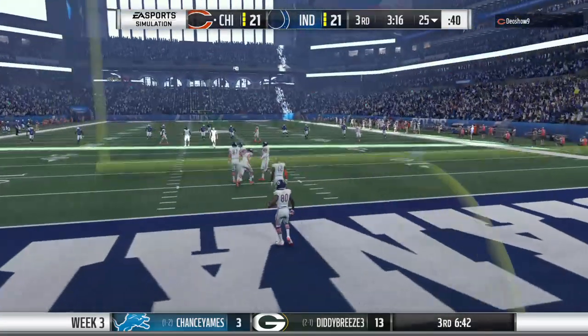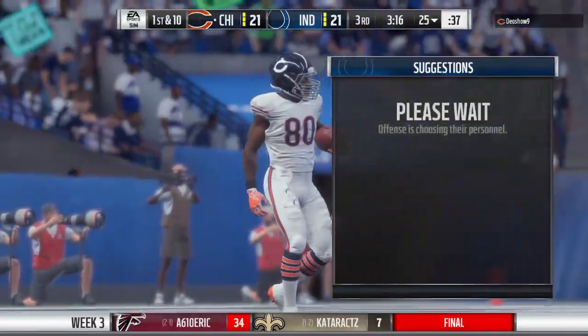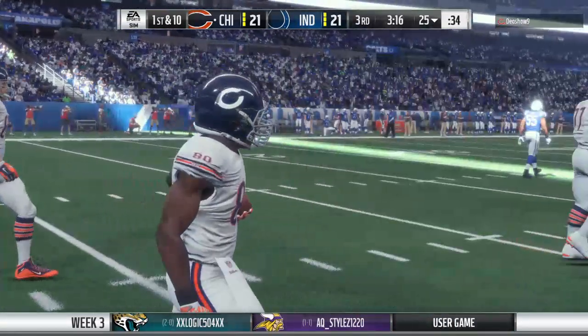And no return on this one as the fair catch is signaled for and taken. Now the Bears offense ready to take over again. First half showed us some pretty good offense. Tie game, we'll see what the second half brings.